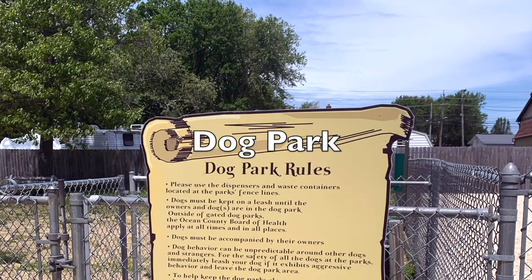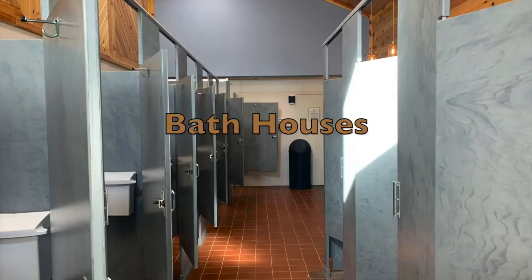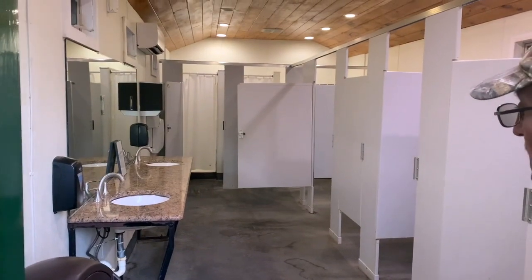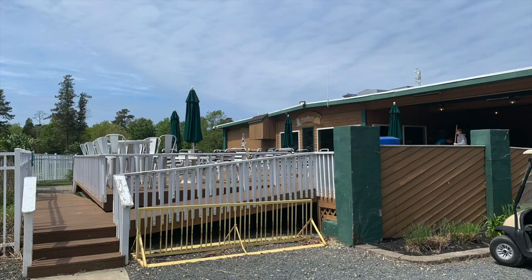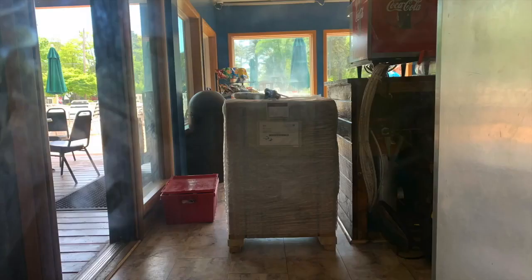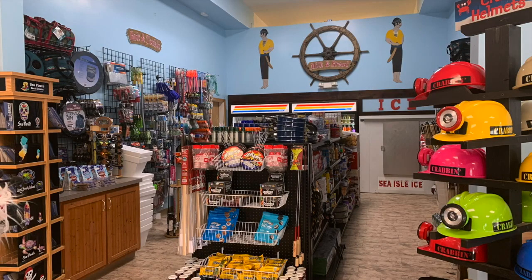The campground is dog friendly and they have a little dog park. They have an activity center where there's always something for the kids to do. The campground has at least three nice bathhouses, one in the front, the middle, and the back. Very clean, modern, well taken care of. They have a nice heated pool, arcade, and snack bar. You can also rent golf carts and bikes. They have a beautiful, well-stocked store, and the ladies who work in the office are very nice.